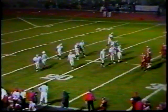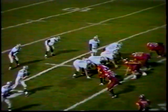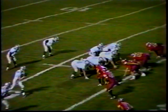The Cougars in their road white with silver pants and the silver helmets. The Big Reds in the home unicolor red with the black trim. Todd Wojciechowski, the Dakota quarterback, under center. Takes a snap, short set, looking outside to the left.